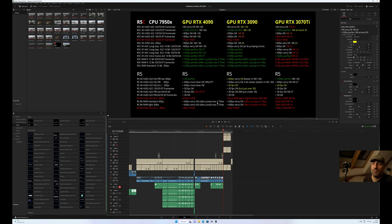But yeah, you just have to look with the titles, and also with the 3090 you can work nice, but you just can't put titles inside. And yeah, I wouldn't recommend the 3070 Ti to work with this with RAW or everything that is 8K.